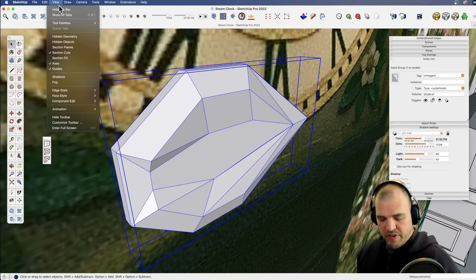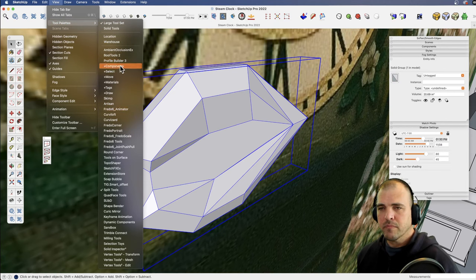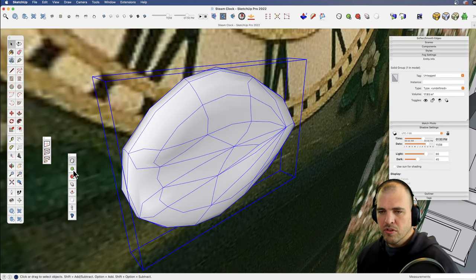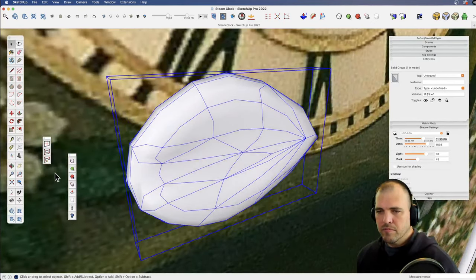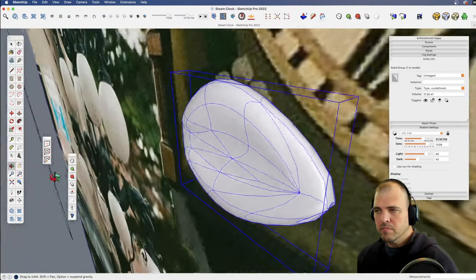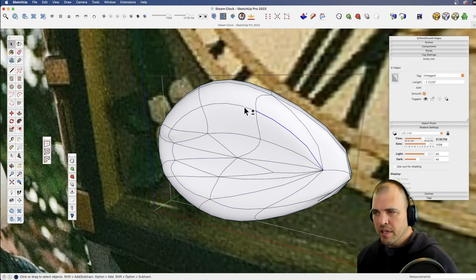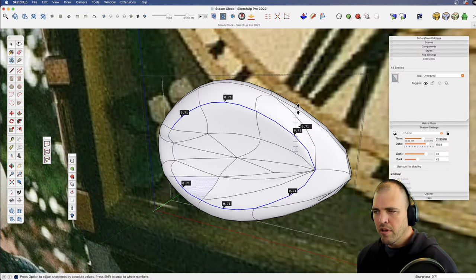So I'm going to bring up subdivide tools to divide this. Thank you. I always save before I run any sort of complex extension, just because they all operate differently under the hood. And I'm going to, let's see if we can crease just a few of these edges. If we can get a little more shape.